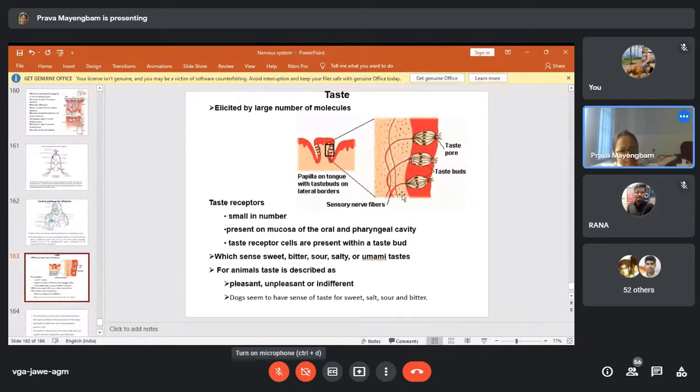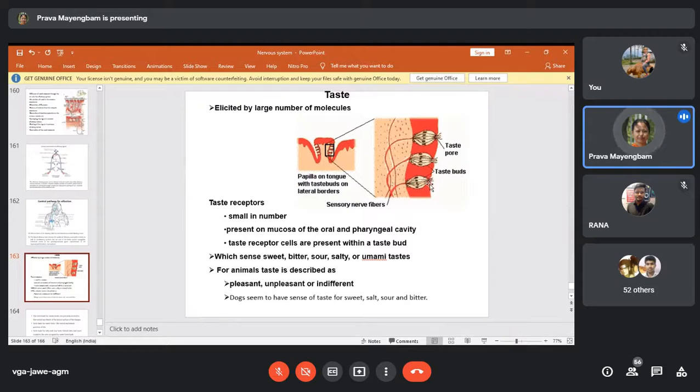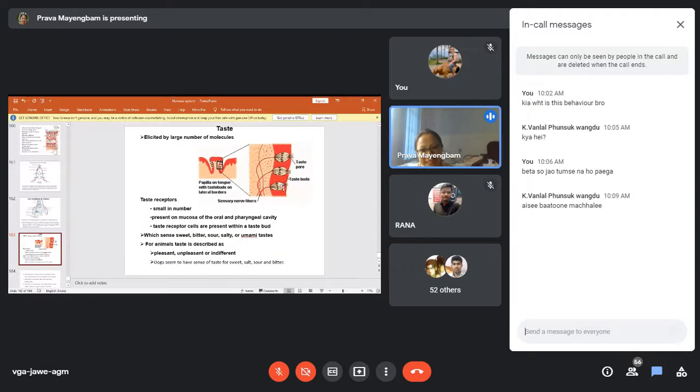So these taste receptor cells are present within a taste bud. Just see, this is one taste bud, this is one taste bud, and this is another taste bud. If we enlarge this, a taste bud consists of taste receptor cells: one taste receptor cell, another, and another, something like a cluster of bananas. Their orientation is such that they form a pore in the middle, and that is called the taste pore.